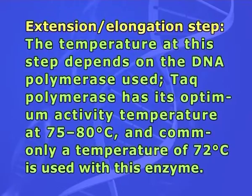The extension or the elongation step. The temperature at this step depends on the DNA polymerase used. Taq polymerase has its optimum activity temperature at 75 to 80 degrees centigrade, and commonly a temperature of 72 degrees centigrade is used with this enzyme. At this step, the DNA polymerase synthesizes a new DNA strand complementary to the DNA template strand by adding dNTPs that are complementary to the template in the 5' to 3' direction, condensing the 5' phosphate group of the dNTPs with the 3' hydroxyl group at the end of the nascent, or extending, DNA strand.